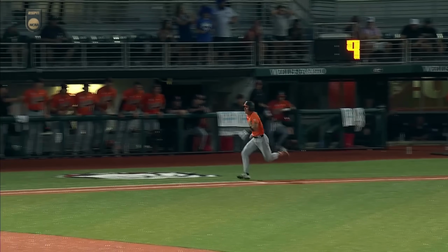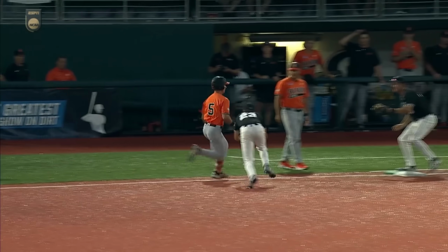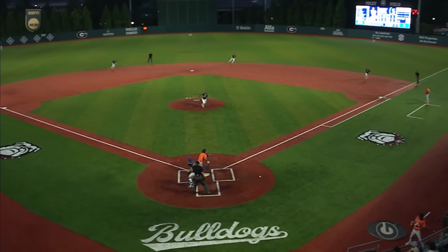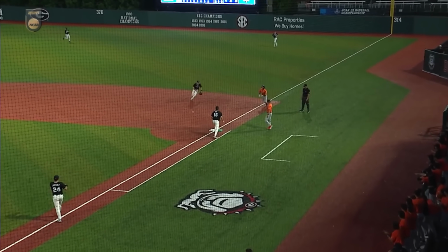Winslow just kind of loses it for a moment, tries to make the athletic and heroic play. Oh man. Oh, I don't know. With the initial look, I think you're right. It did look like he was trying to make a turn. Another look here. Was he making the turn? He's into fair territory.